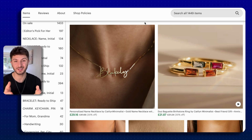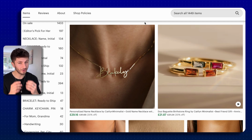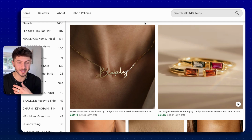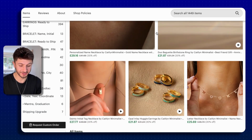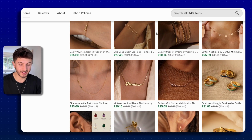Because if somebody doesn't like your images, then the chances are they're never going to click on your images or your products, and it doesn't matter what you do after this stage. If you're not getting that first click, then, I mean, your chance of selling the product is just going to be 0 anyway. So yeah, you can see I'm just doing a little scroll through the shop here, and all of the imagery is literally just top notch. Like it really is good photography.